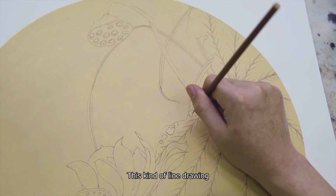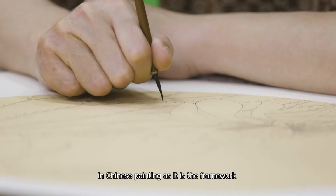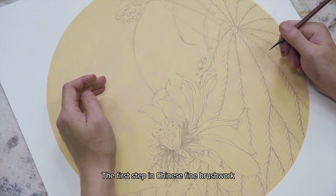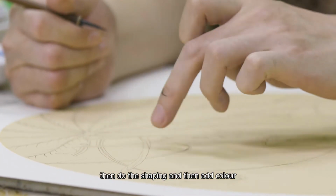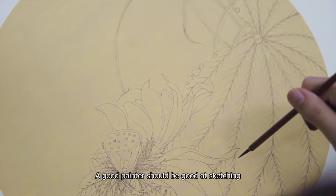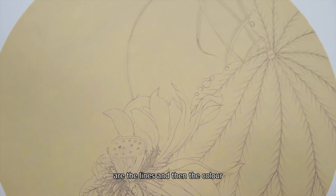This kind of line drawing has a special significance in Chinese painting, as it is the framework and the soul of a painting. The first step in Chinese fine brushwork is to use the brush pen to draw a line, then do the shaping and then add color. A good painter should be good at sketching, because the first things seen are the lines and then the color.